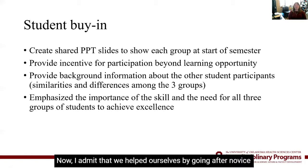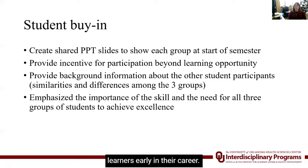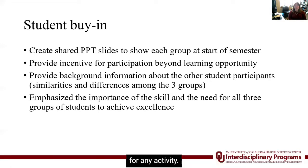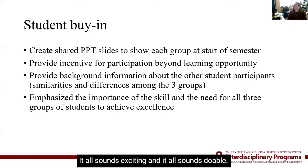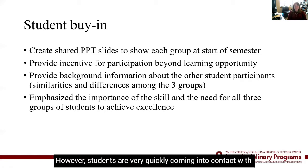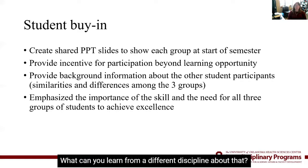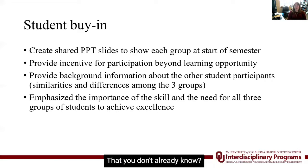Now, I admit that we helped ourselves by going after novice learners early in their career. The first couple of weeks of school, students are almost up for any activity. They don't know what to expect. It all sounds exciting and it all sounds doable. However, students are very quickly coming into contact with upper class students who will tell them, we didn't do that and we were just fine. You don't need that, you'll learn that in classes. What can you learn from a different discipline about that you won't already know?